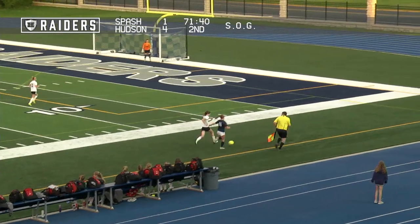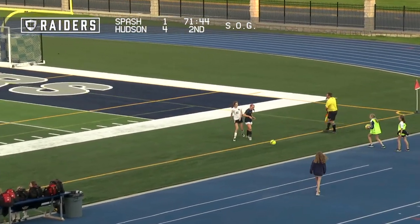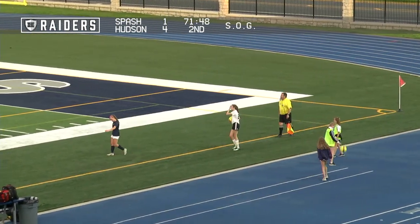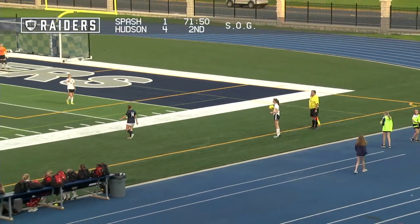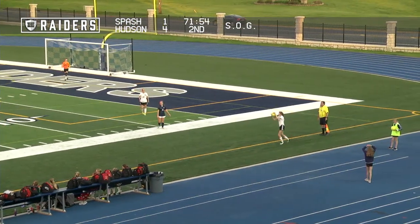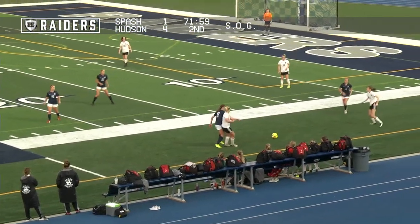And now Spencer coming away with it after a long feed. Spencer with a nice cut back, and she just kind of leaves it right out of play. Nowhere to go. She was cornered. And Hudson will now be on the defensive in the attacking end.